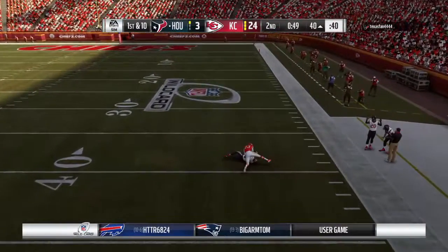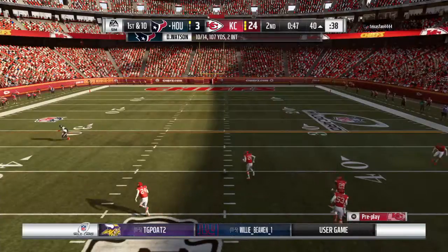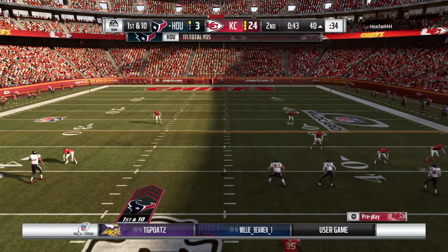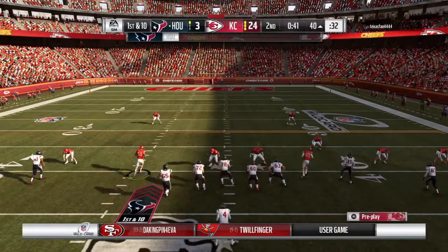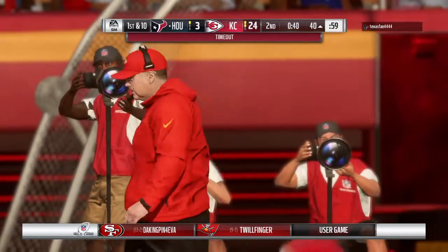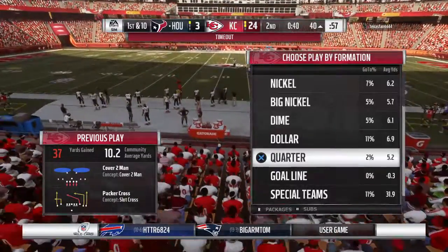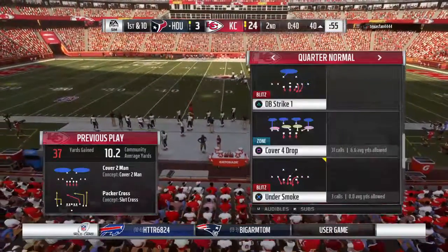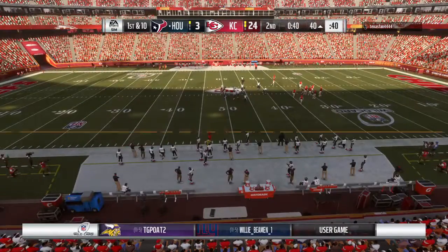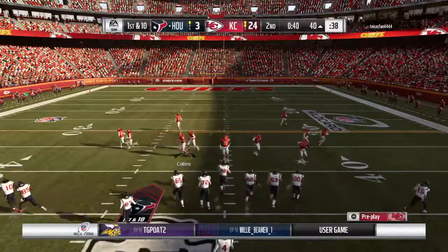Well, this is taken in. It's complete. And they've got it well across midfield down to the 40 before it's all said and done. They give them a gain of 37. The Chiefs now going to use the first of their timeouts as they'll stop it with 40 seconds remaining in this first half. This offense finding its legs now.